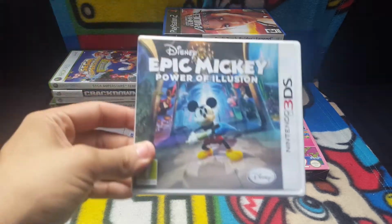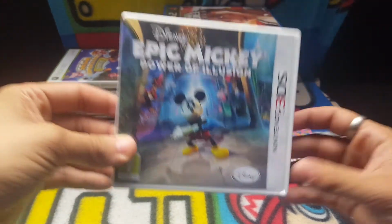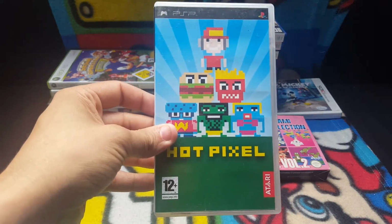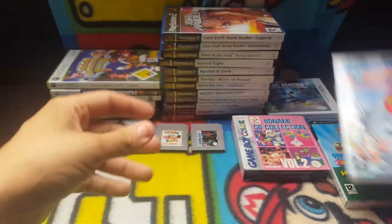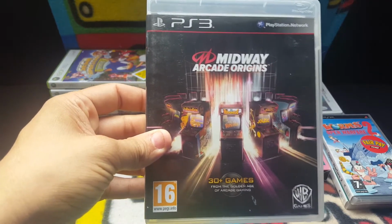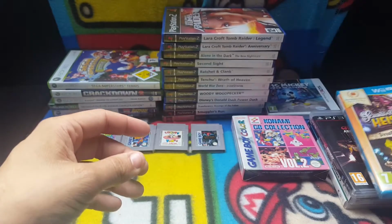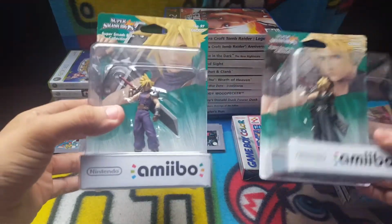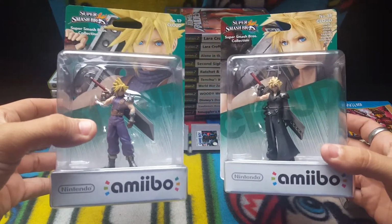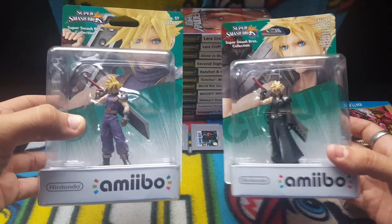So I got Disney Epic Mickey Power of Illusion for the Nintendo 3DS, Hot Pixel for the PlayStation Portable, Worms Open Warfare 2, the Midway Arcade Origins, and the SteamWorld Collection for the Wii U. Oh, and I also got some amiibos from also a group member, and they are the 2 Cloud amiibos. As a big Final Fantasy VII fan, I just needed to have them. So that's that.